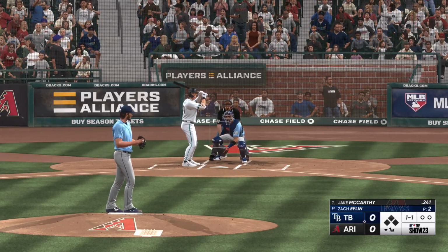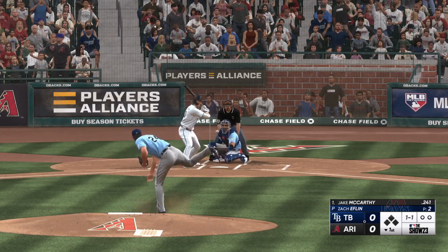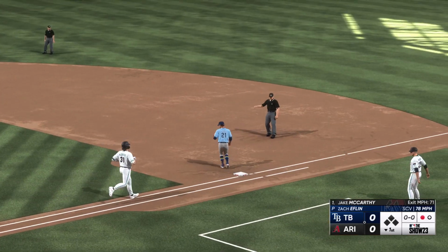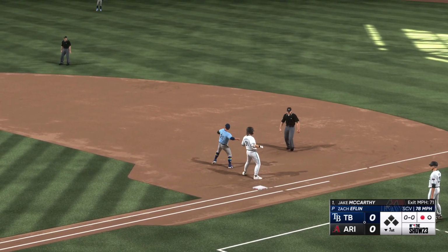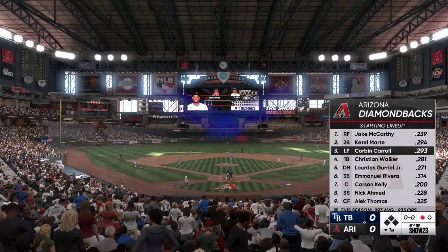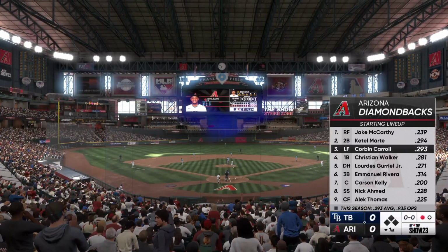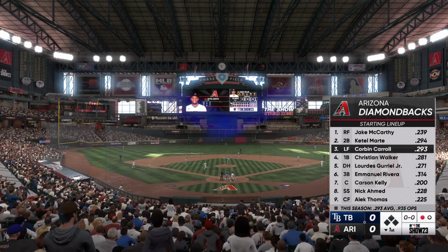The pitch. That's to third. Slings it across. 1 gone, bottom half of the first. Time to take a look at the Diamondbacks lineup. Someone who makes things happen for them, in part with his legs, Alek Thomas.